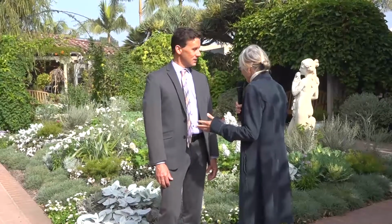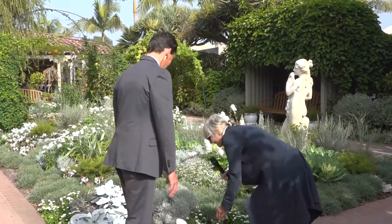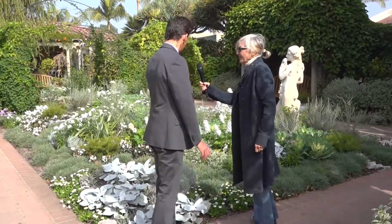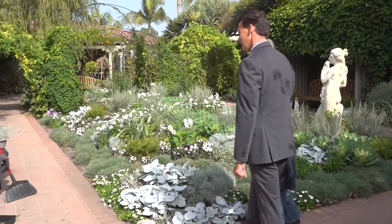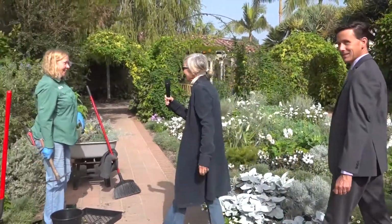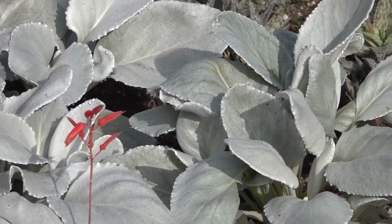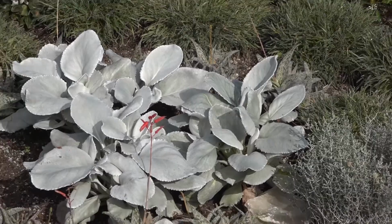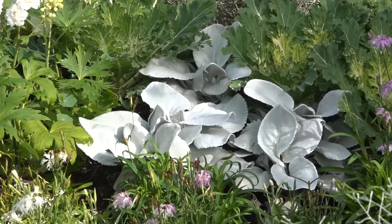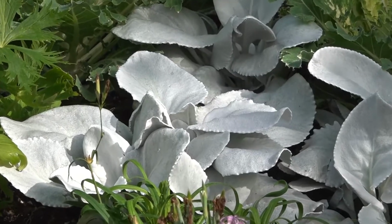This is the Moon Garden. I'm immediately caught by, what is this? This is actually, I don't know. We have an expert here, Carol Younger, our senior horticulturalist. Carol, what is that white leaf plant? That is called Senecio candicans, also known as angel wings. Ah, okay. Angel wings I can remember. That is really stunning. Yes, it absolutely is.